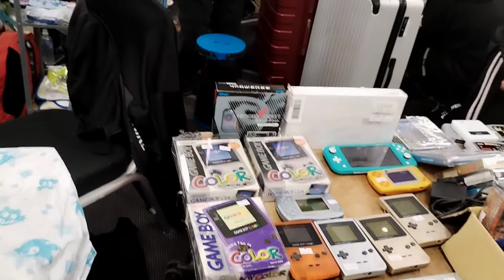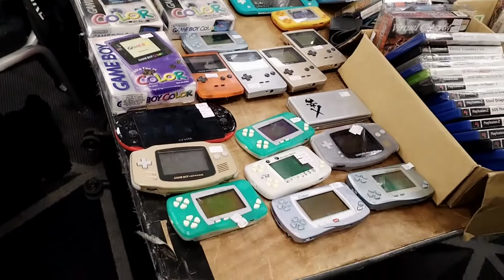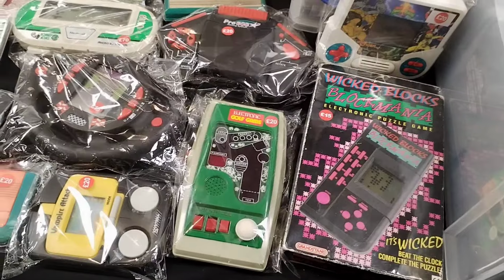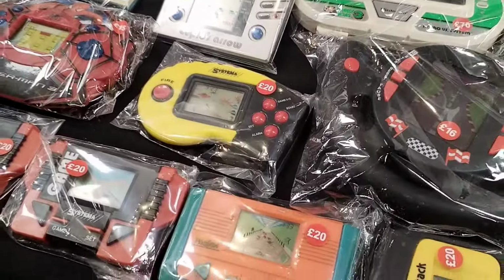Now, a Wonder Swan is something I've wanted pretty much more so for display purposes for a long time. And this guy had a really good offer on the table. Question is, was it good enough for me on the day?